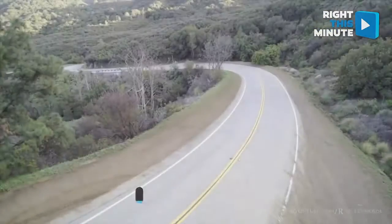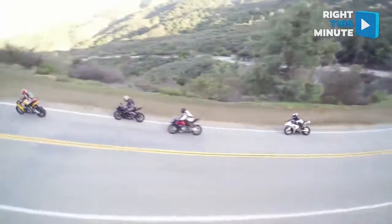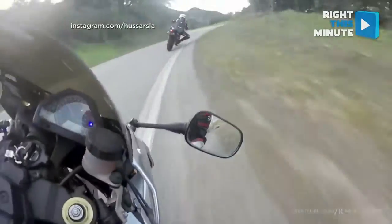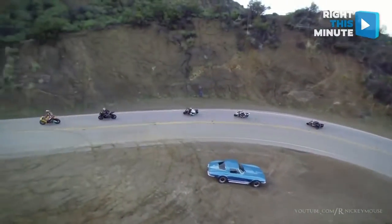Many motorcyclists are out in search of that perfect road, and there's one road in California called Mulholland Highway that attracts so many motorcycles because it seems to have been engineered for enjoyment. Our Nicky Mouse, the guy who posted this video, is out there week after week getting incredible video just like this, with the help of a drone up above and multiple different camera angles provided by his buddies over at Hussars LA. This group is tightly packed together as they make their way through these different corners.